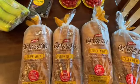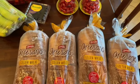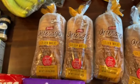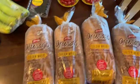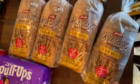So I feel like we go through bread so fast with all the kids home during the summer with lunches and breakfast. So one of the loaves is going to actually be to take to my in-laws. So we're kind of picky on our bread. So this is the only one that everybody likes.